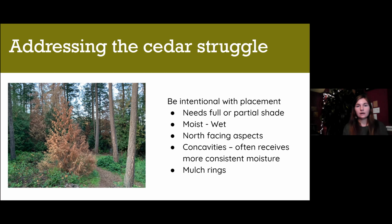But there are times when the cedar are just flat out dying. So some things we can do to prevent this is being more intentional with placement. As we have climate change creating increasing risk, we might think that we want to give up on these species that don't establish more readily or without as much effort. But the reality is western red cedar and Douglas fir have a lot of genetic diversity and resilience. We just need to be a little bit more intentional on where we place them.